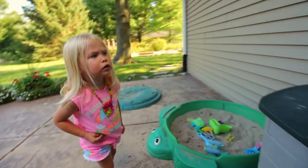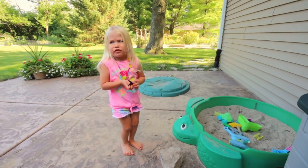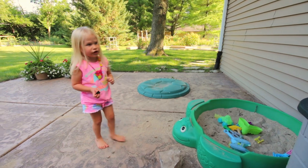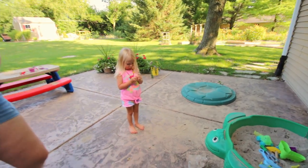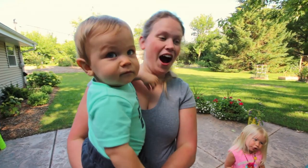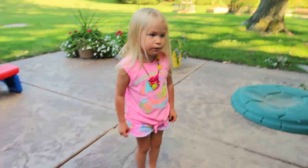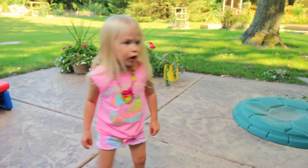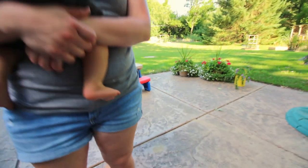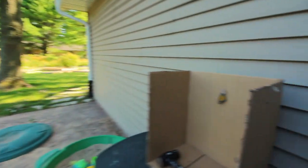Yeah, come here, look. Mommy, you're real cute. Why are you scared? I'm coming on the hill. I'm on the hill. Mommy's gonna stay there? That's a caterpillar that we were reading to.